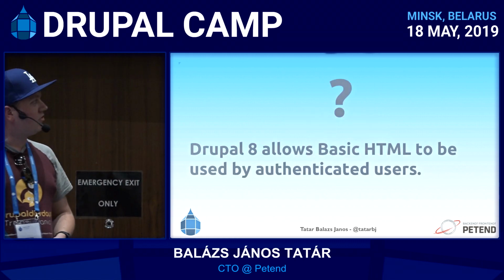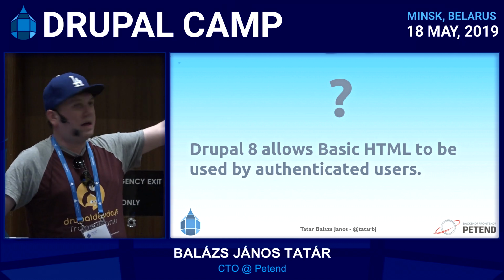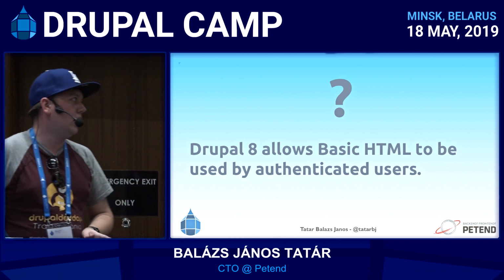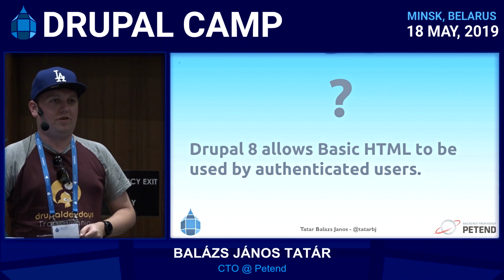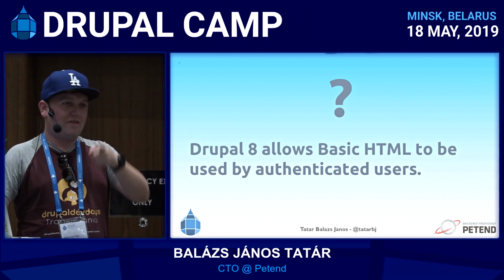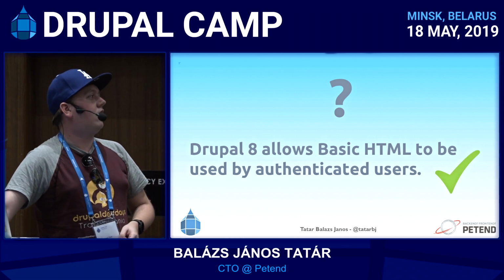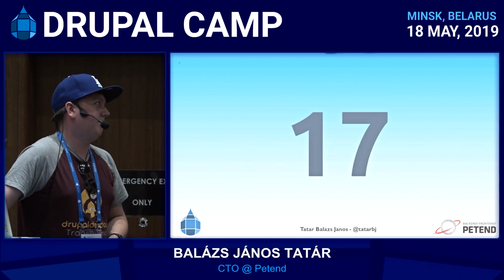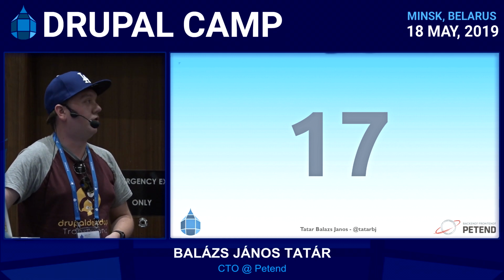No more code in this round, but some sentences. I'm saying Drupal 8 allows basic HTML to be used by authenticated users. Am I right or not? Okay, I see they're green, still green. No one argues with me. Awesome. That's correct. 17. If anyone has now a bingo, I'm wondering.